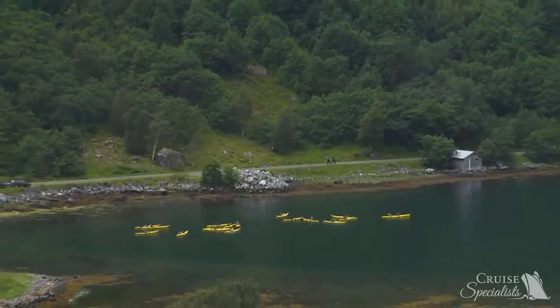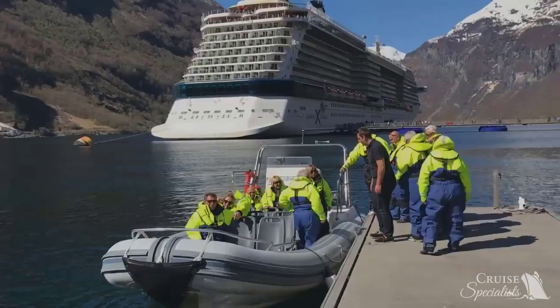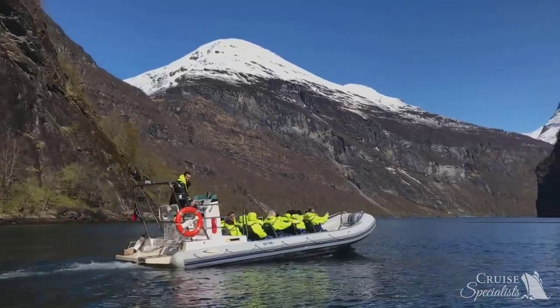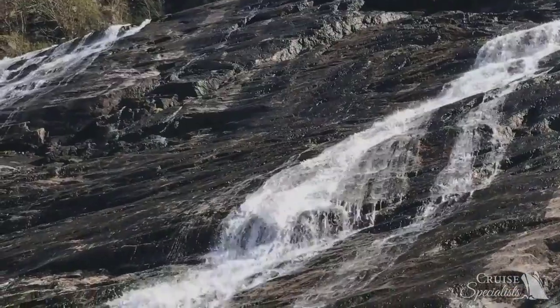For a more active adventure, kayak around the fjord's gentle waters, or hop on a rigid inflatable boat and travel the entire length of the fjord. You'll pass by snow-capped mountains and magnificent waterfalls.